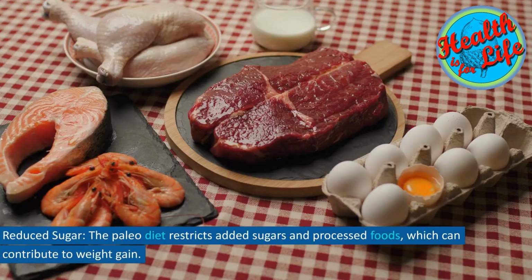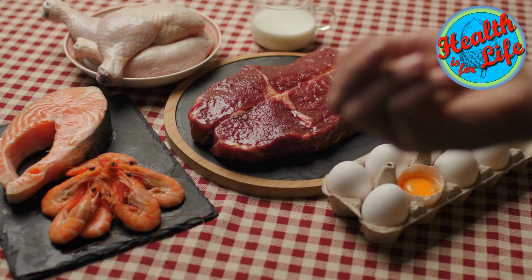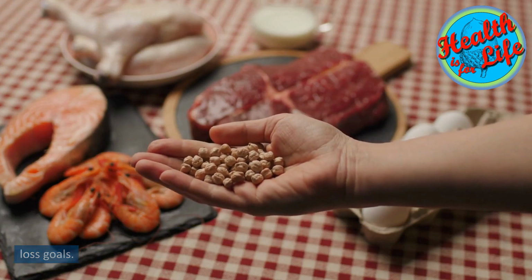3. Reduced sugar. The Paleo Diet restricts added sugars and processed foods, which can contribute to weight gain. By limiting these foods, the Paleo Diet can help regulate blood sugar levels and support weight loss goals.